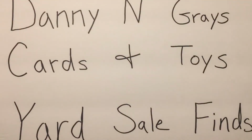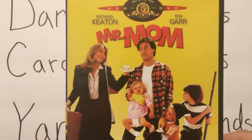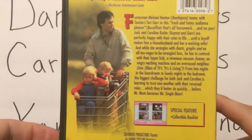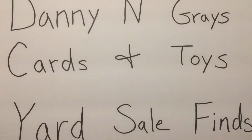So those were cool. And then wound up going to another yard sale, and I grabbed this movie, Mr. Mom. Now, I don't think I've seen it. I may have, but it's a good family-oriented movie from what I was looking at the back. It's rated PG, so maybe something we can watch together or something other. All right, there's your another movie, buddy.